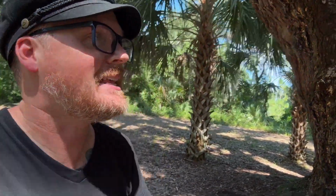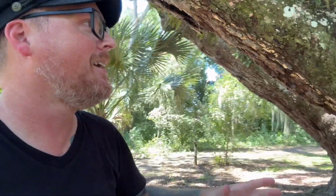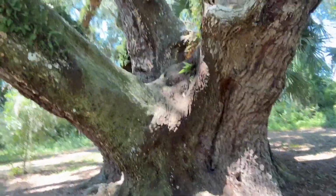I love how they actually curved the trail, so that when you're walking down the trail, you don't see the oak until you get around the bend. That is neat. I knew this was something I had to see. This was absolutely a bucket list item. It may have only been added to my bucket list a couple of days ago, but I immediately threw it on there. I knew I had to come out here and see this.